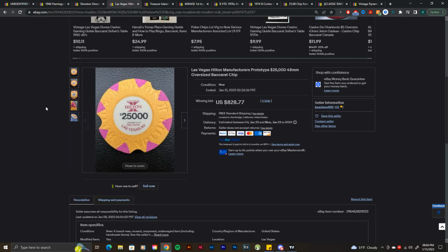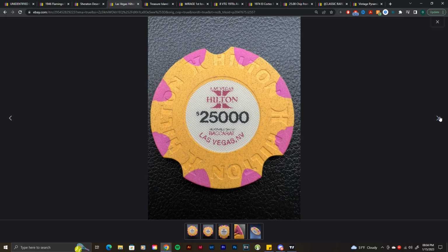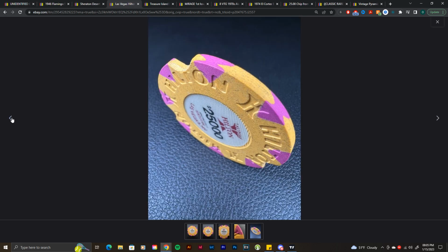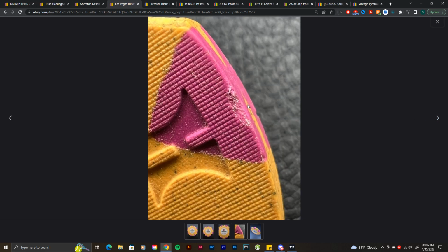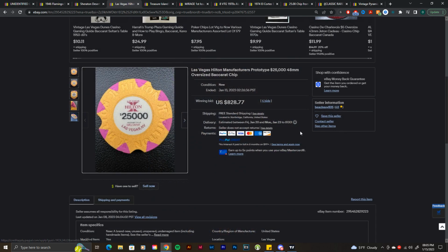Next one is a Hilton 25k baccarat prototype. This one I was also watching. I think a majority of people probably like this one because of the colors and the edge spots, let alone it being an oversized baccarat chip. There is a tiny flea bite here. I think, where was it? I think on the front side of one of these pictures. It's right here. It's really small, but obviously the magnifying glass or whatever zoom was used on this makes it look a little bit more intense. But yeah, definitely a really cool chip. This could be a one-of-a-kind type thing too.